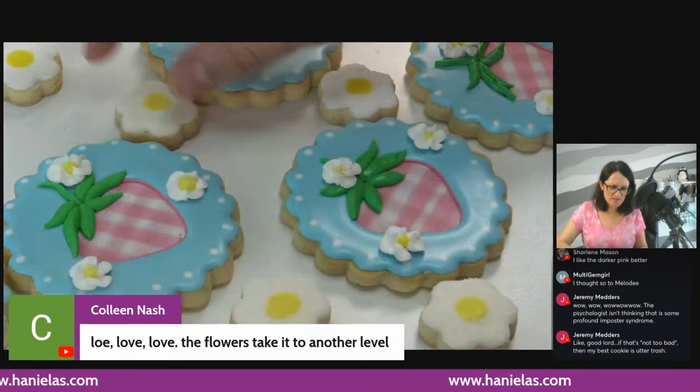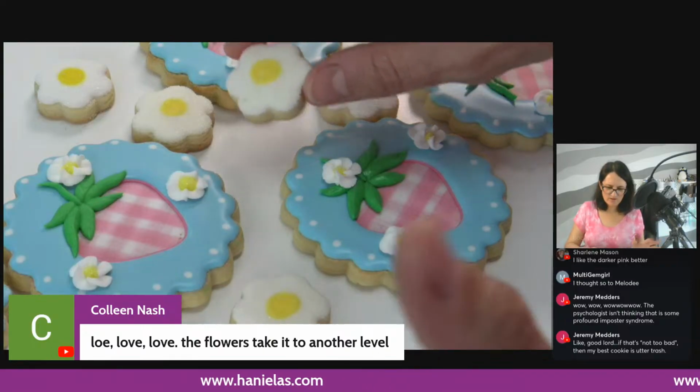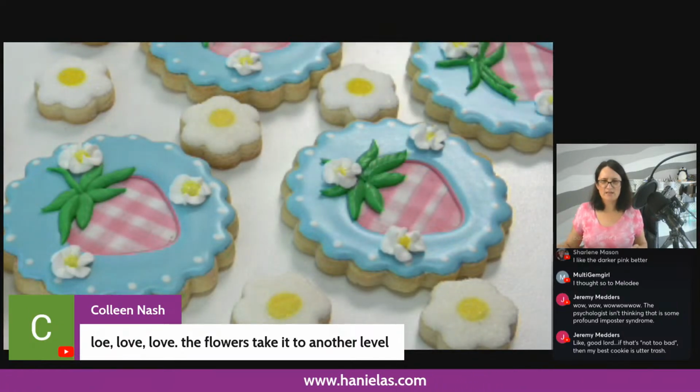Yes, I think so. Sometimes it's just small details like this. And you know, these flowers, they take no time to make. You saw it was like maybe 30 seconds. So it's a little detail and it can elevate your design.